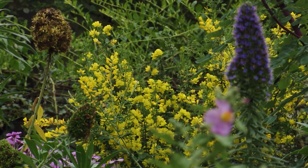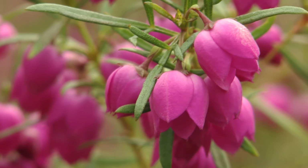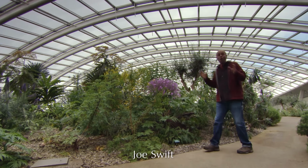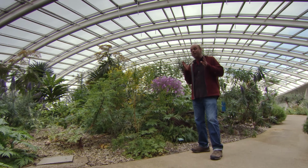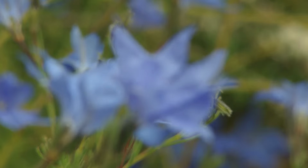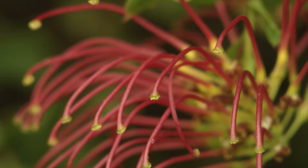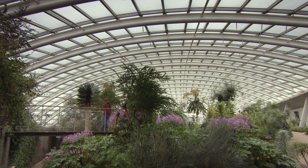Here at the National Botanic Garden of Wales, I've been promised wonders under this spectacular dome. And it certainly delivers. It's a stunning piece of architecture, a veritable Noah's Ark made of glass, packed full of plants. And it's the home to some of the most endangered plants on our planet. We all know about the threat to the rainforest, but the plants here come from some of the driest, most arid places in the world.